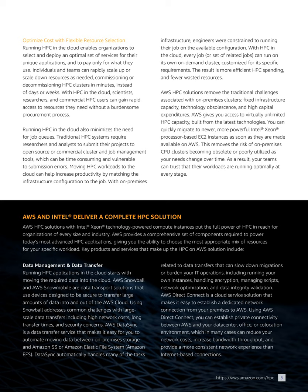AWS HPC solutions with Intel Xeon technology-powered compute instances put the full power of HPC in reach for organizations of every size and industry. AWS provides a comprehensive set of components required to power today's most advanced HPC applications, giving you the ability to choose the most appropriate mix of resources for your specific workload. Key products and services that make up the HPC on AWS solution include data management and data transfer.